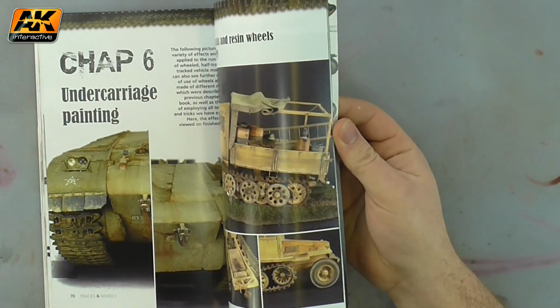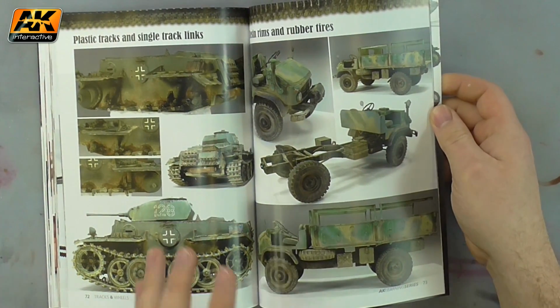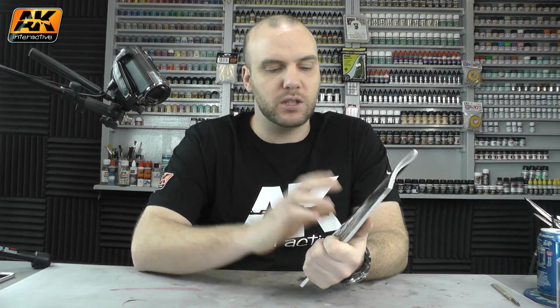And I think that's probably enough showing you. There's a nice bit at the back which really showcases some absolutely stunning models, as you can see there. But there you go, that is the book. Although it's tracks and wheels, which you might think, well, it's just tracks and wheels, actually, for less than £10, you've got everything you need to know about tracks and wheels, and a lot of the techniques in here you can use for all sorts of other areas as well. It doesn't have to just be applied to wheels and tracks. You can apply it all over the model using those same techniques.